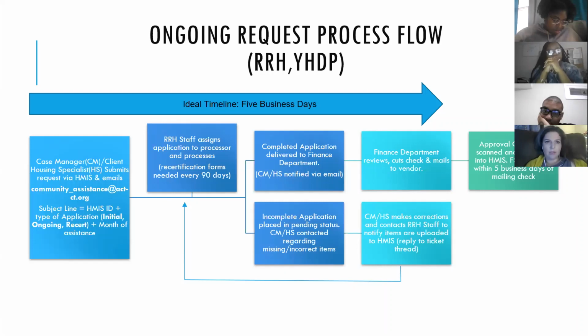The only exception to ongoing requests that we would need something different is if a building owner transfers their property to another building owner. So if a client is living in a unit and the property owner sells the building or transfers ownership to another entity, we need another initial application. So we're going to need to see everything all over again. Rent reasonableness, we're going to need to see the lease, we're going to need to see the W-9 for the new property owner.